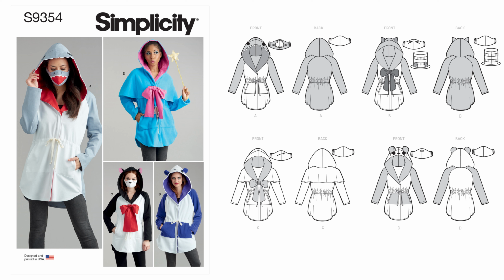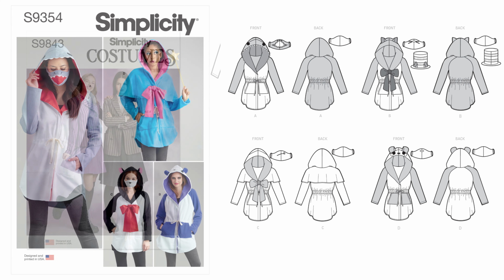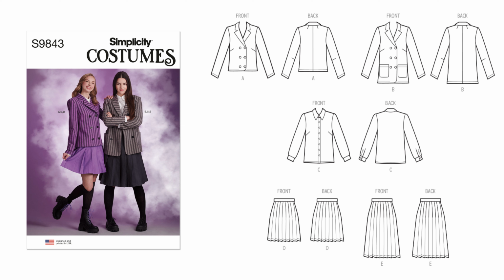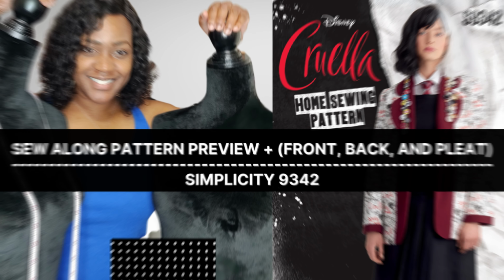And this pattern was more of a hooded anorak style pattern that you could make into a shark, a panda, a cat, or an enchanted godmother. I did view A on this pattern, which is the shark, but I made it in an Ankara fabric. Yeah, it's a costume pattern, and that's not the only costume pattern that I have done. I have also done the Cruella de Vil pattern. It was a jacket that I did a couple of years ago.